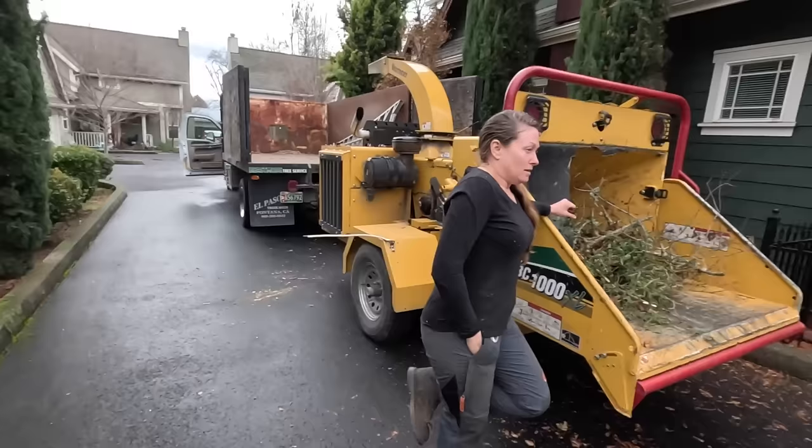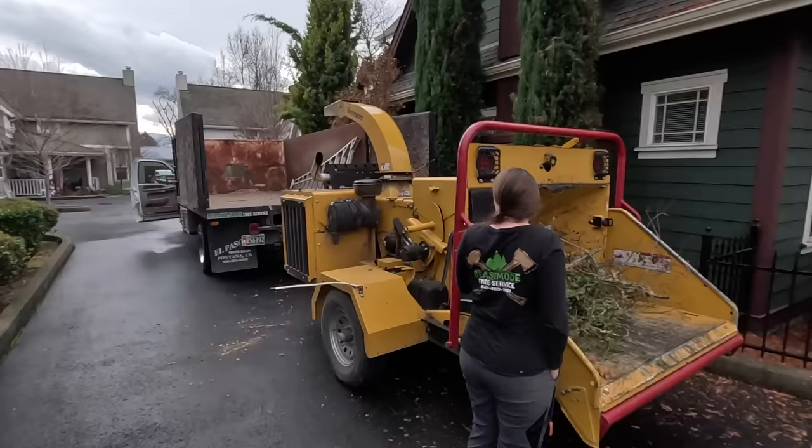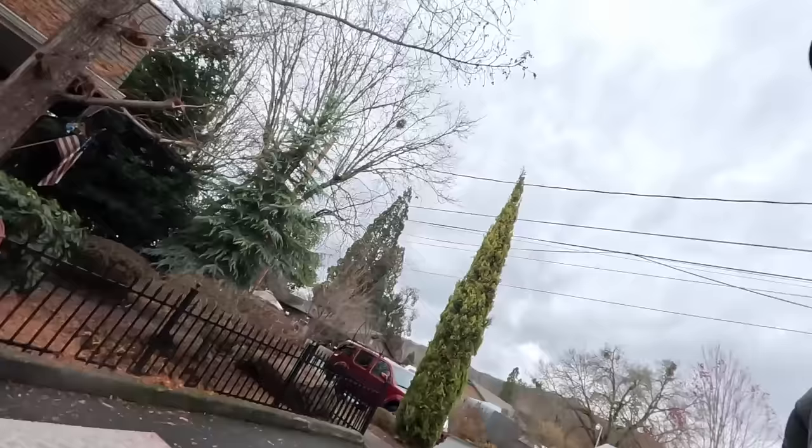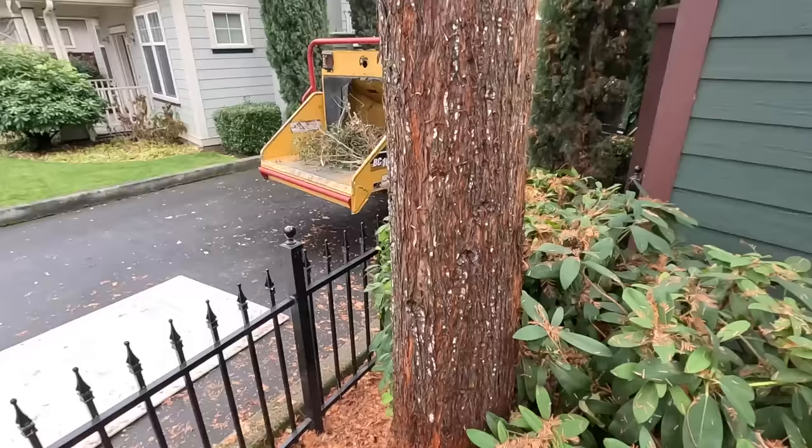There's some houses back here. It's these people's driveway and he doesn't want to mess it up. So the plan is to drop a bunch of branches on here. We're going to leave the branches, then I'm going to chunk the wood on top of the branches, and then we'll have a chip show. Then we'll be done for the day. So, check it out.